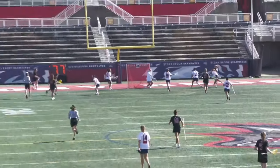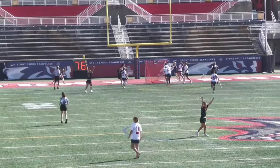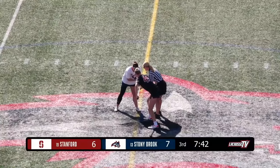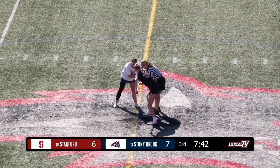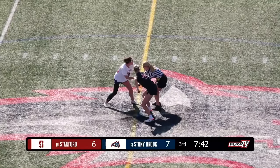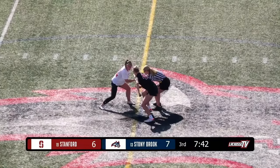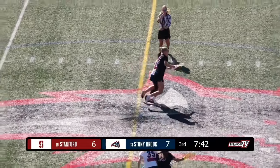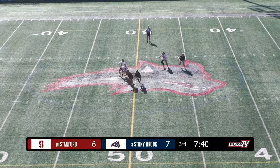Nice strong drive here, and as she gets her hands up and over her face, that is a huge take and a huge goal for Stanford in this moment. Yeah, massive for Stanford. And again, just keeping the score as close as you can to enter the fourth quarter is crucial. But Stanford will also love to try to maybe get some more momentum after this.